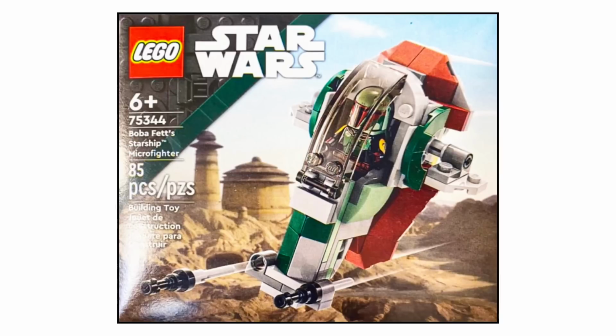And someone who just might share some of those memories is in our next set, Boba Fett. Another Book of Boba Fett set here, set number 75344, the Slave 1 Microfighter with just 85 pieces for $10. Very standard Microfighter here. It is finally a Slave 1. It is something that is long overdue for the Microfighter lineup for sure.